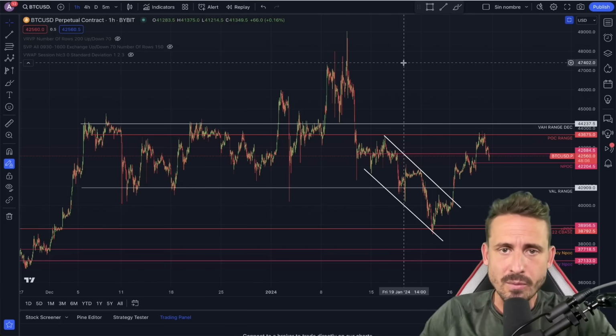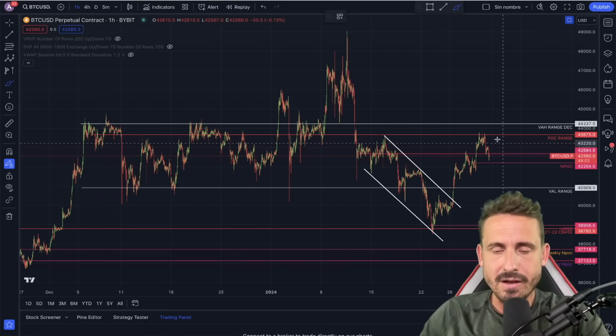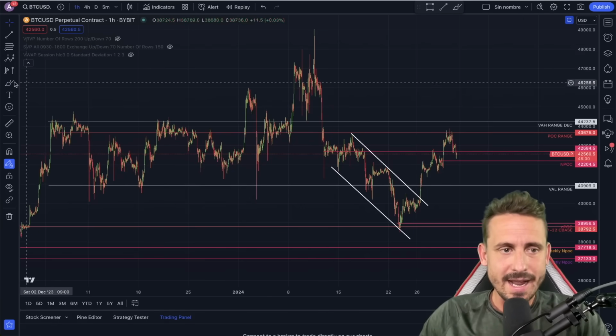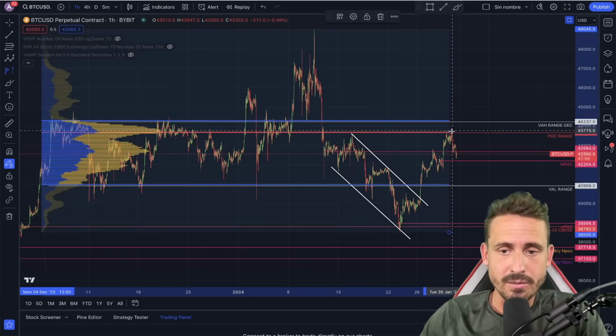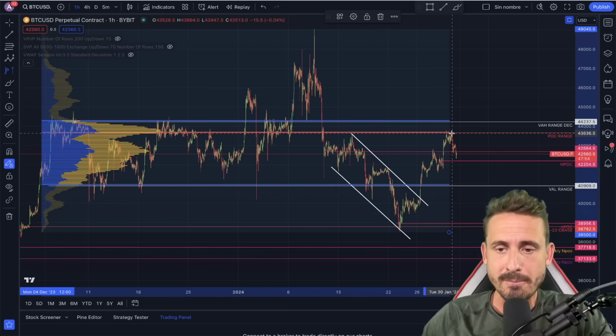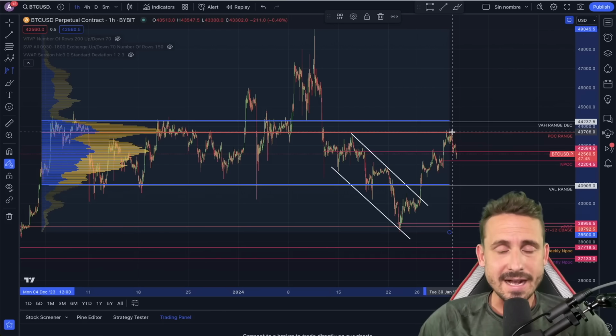So diving in right away, guys, let's go straight into the content and analyze the local situation. No doubt that this level was the resistance zone. It was the level to start shorting for scalps, day trades, and swing trades. It was a big level, already dropping over $1,000 from that level during the last 24 hours. So what is the price going to do next?